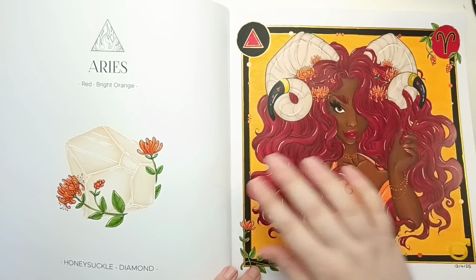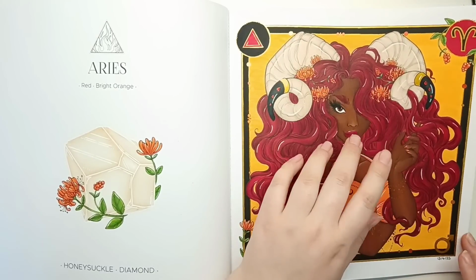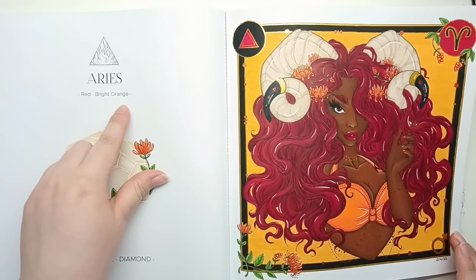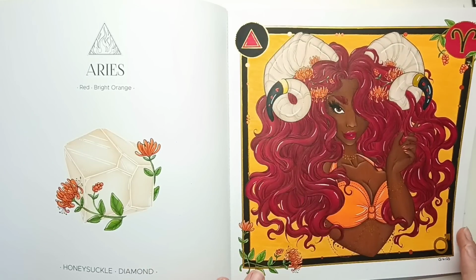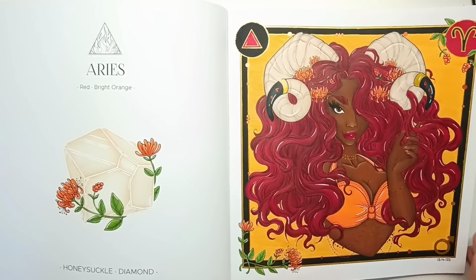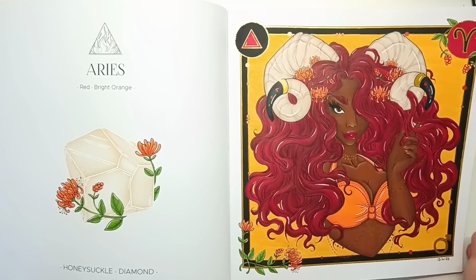And for the background, it was just a straight colour of the Tombow Dual Brush Pen. But I was inspired by the colours that are listed here, the red and the bright orange. So I went for her having bright red hair, and I challenged myself to do a dark skin tone. And I think it turned out really, really well. I used Prismacolors to shade over the top, and that gave it this really rich, vibrant effect.